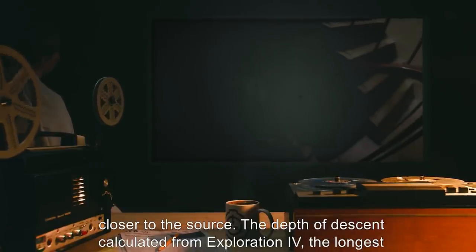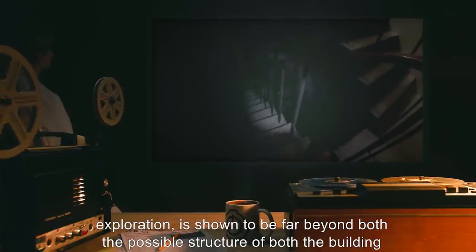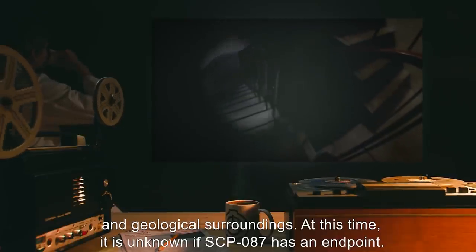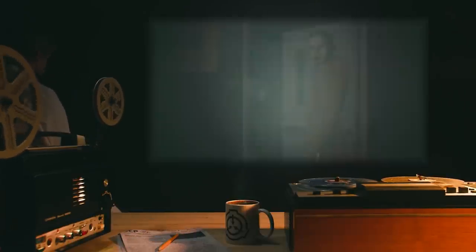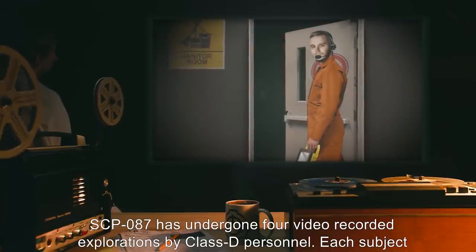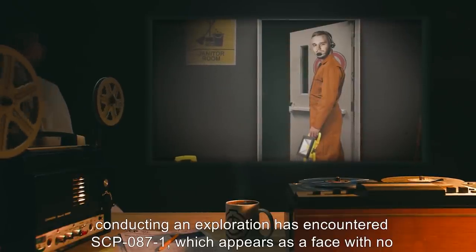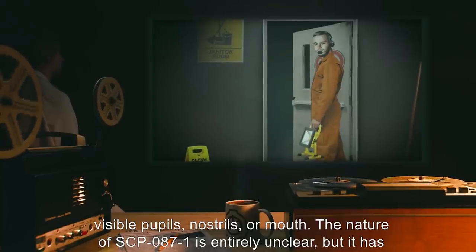The depth of descent calculated from Exploration 4, the longest exploration, is shown to be far beyond both the possible structure of both the building and geological surroundings. At this time, it is unknown if SCP-087 has an endpoint. SCP-087 has undergone 4 video-recorded explorations by Class D personnel. Each subject conducting an exploration has encountered SCP-087-1, which appears as a face with no visible pupils, nostrils, or mouth.